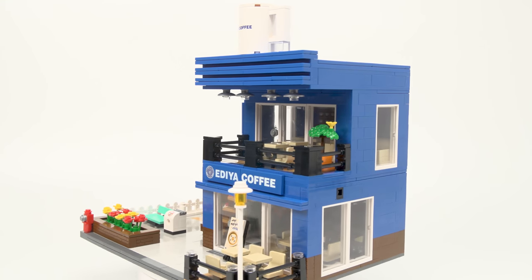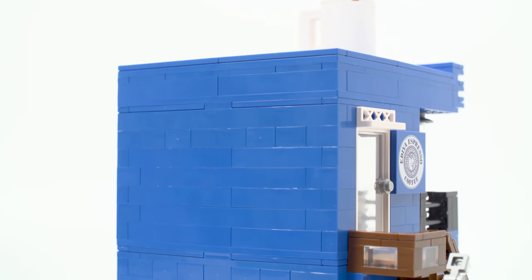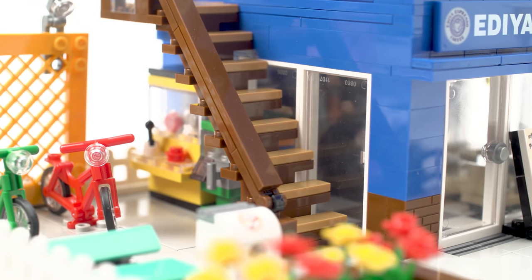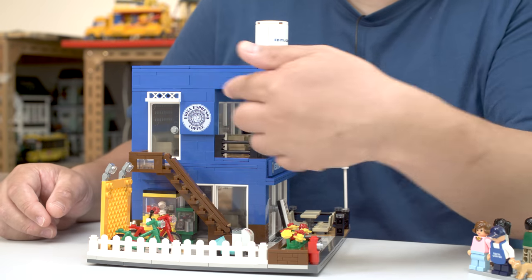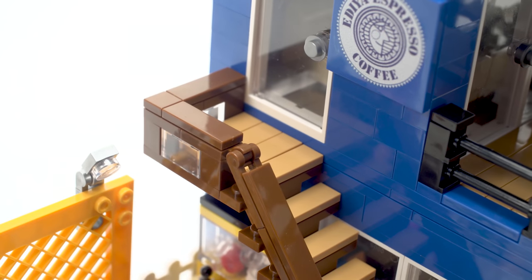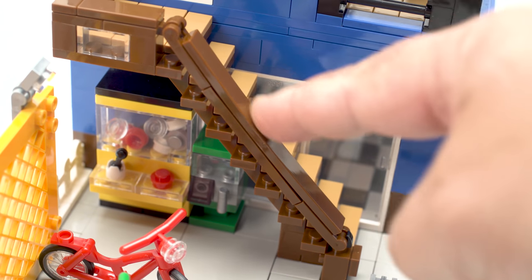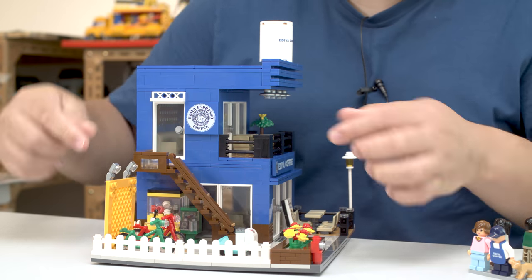Now we come to the side here. There's nothing here, it's just windows, and the back of the actual building too. Could they have done a little bit more? Possibly. Yay, there's a way for the minifigures to go onto the second floor. We'll go into that in a bit, but they've got a nice side door there. And I really like the construction of this staircase. It's super solid. Even this part here, the rail, how it snaps in, it's not like some other brands that we have seen. It's very, very secure.